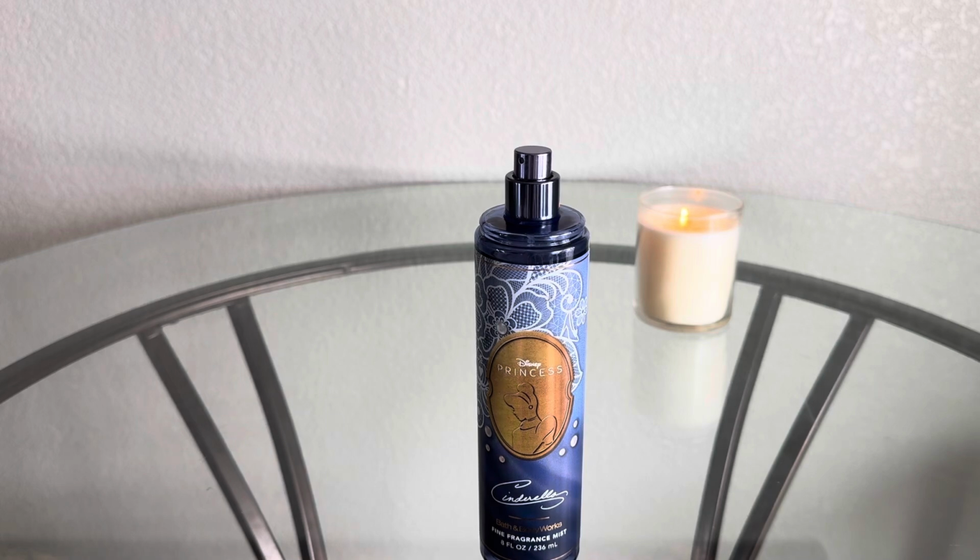So when I think of Cinderella, I kind of picture her doing laundry. She's always cleaning just because she's living with her stepmother and stepsisters, and she was kind of the one doing the housework.